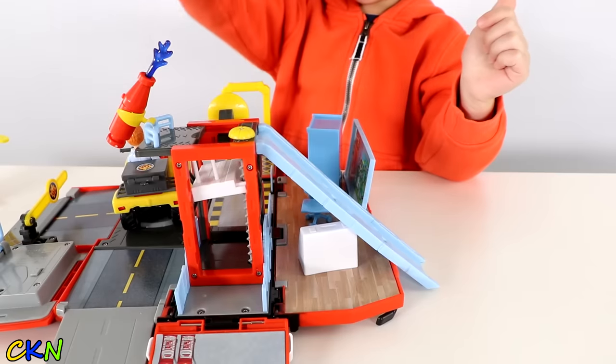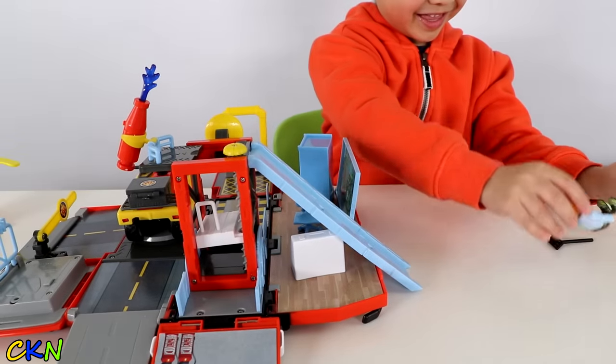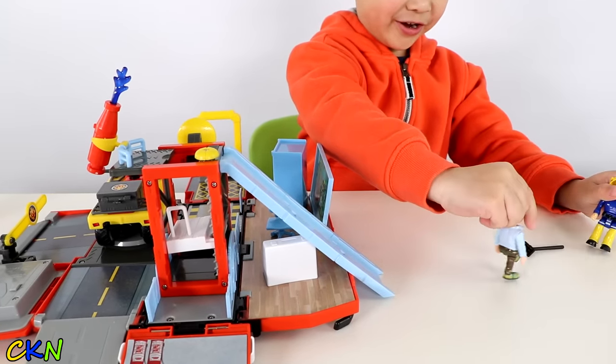He's falling. Whee! My turn. Whee! That was fun. I need to go home now.